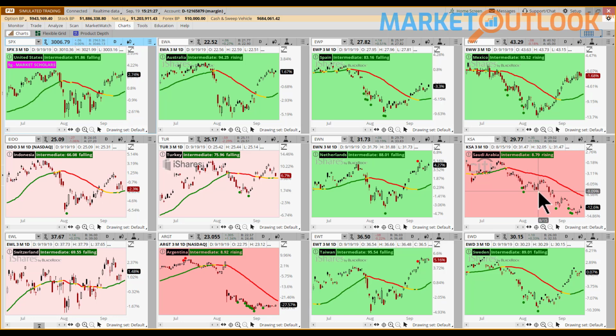In terms of the better looking charts on the board, I would have to give that to Taiwan at this particular time. Taiwan didn't quite hit a new 3-month high today, but it was only a week ago that it did so, and we're within spitting distance of doing that.